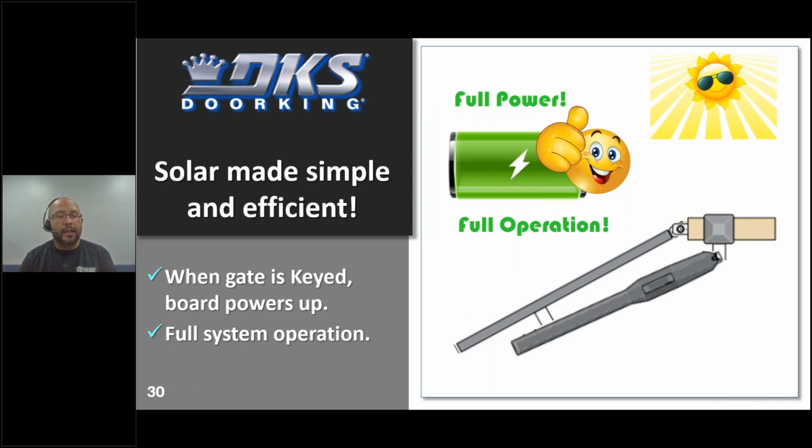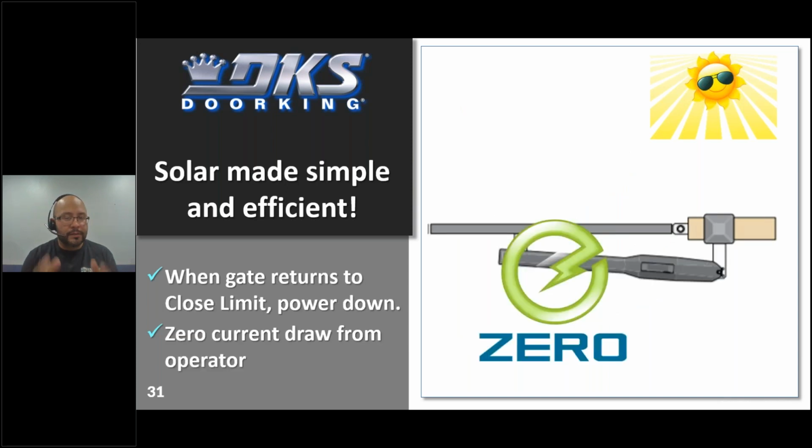All right, so again, when the gate is keyed open, whether that's through a remote or through a keypad code, that's when everything powers up. And zero current draw when the gate is fully closed.